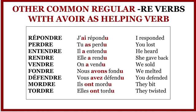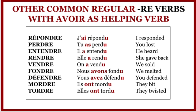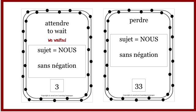Fondre, maybe a little less common, right? To melt. Nous avons fondu du chocolat. Something like that, okay? So anyway, it's a regular RE verb. Look, what about défendre? Vous avez défendu. Mordre, to bite. This can be very important. Ils ont mordu. And to twist. That's why I said some of these words are twisted. Tordre. Elles ont tordu. I know you're not going to use that verb very often, but it follows the plan, right? It follows the rule. You can see that. Look at this card over here on the left. Attendre, to wait. Nous avons attendu. Right? Nous avons attendu.